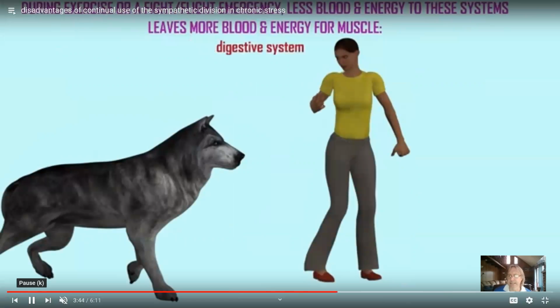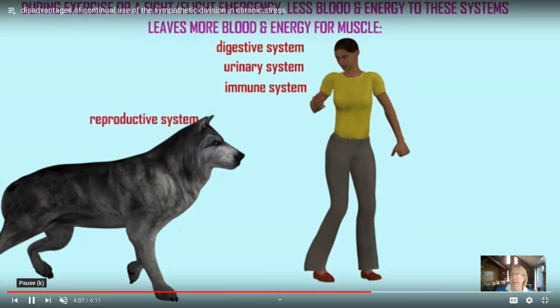It makes sense that if there's an emergency, you don't digest your food. Digestion is important, but not now. Making urine is important, but not now. Fighting a flu and screening your body for cancer is important, but not now. Being potentially interested in your partner is important, but not now. And it certainly makes sense that during short-term stress, we divert blood and energy away from the digestive system, urinary system, immune system, reproductive system, etc.